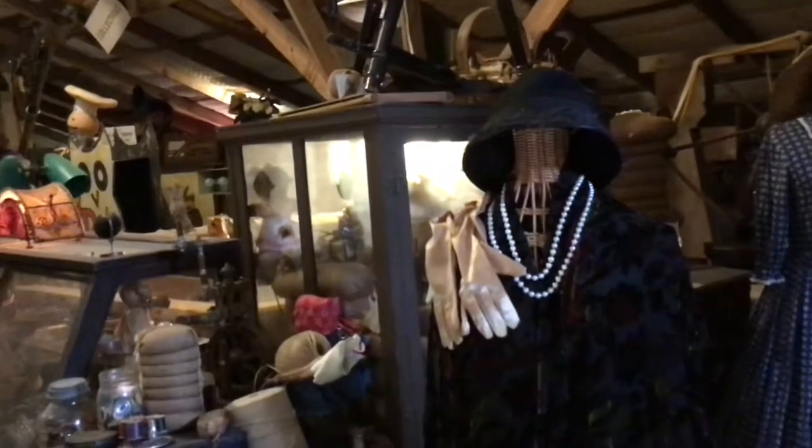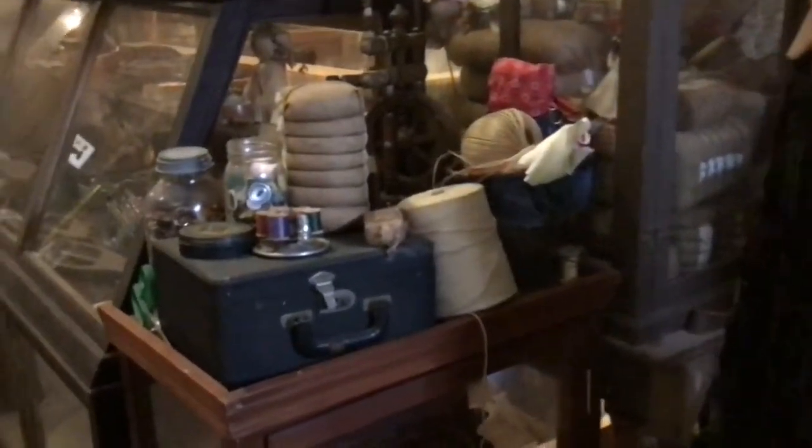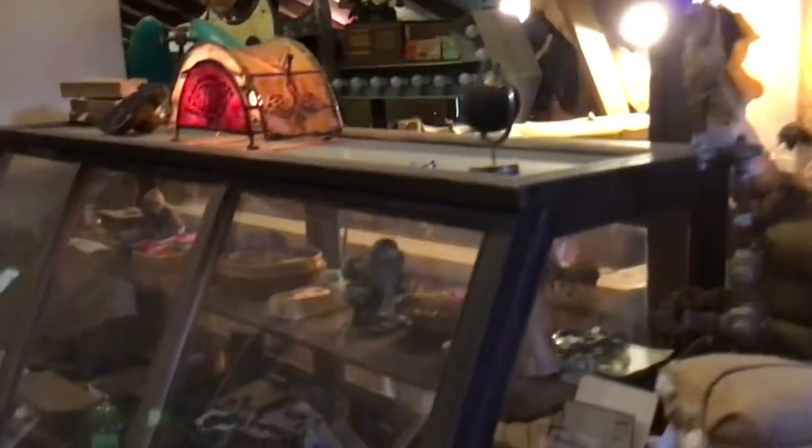Some of our ancestors grew flax, and that's what linen is made from. So some of our flax stripper and machines back there were used to make linen. I think this is a real unusual spool cabinet. Made like a spool.